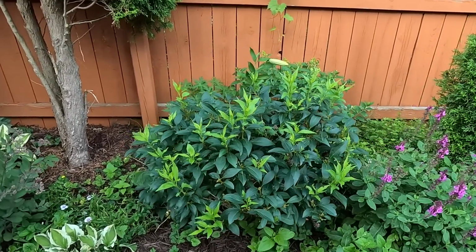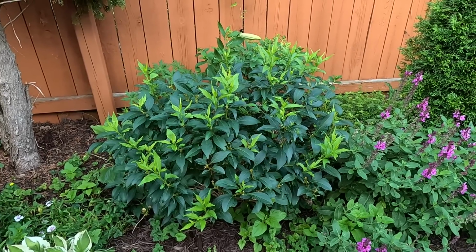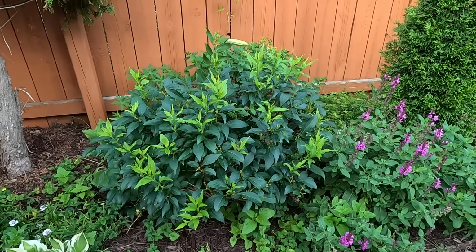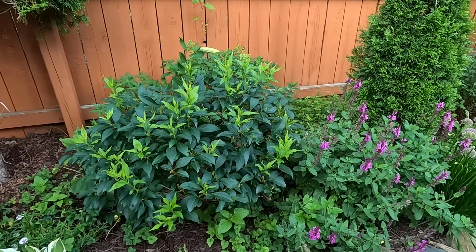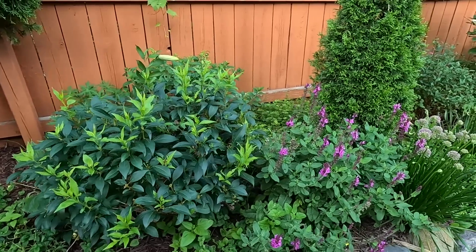We have a little bit of fresh new growth on this. This is a forsythia. I believe it's the show-off starlet. This one stays only 2 to 3 feet tall and wide, so it shouldn't get a whole lot bigger, but it should be easy to maintain at this size over time.